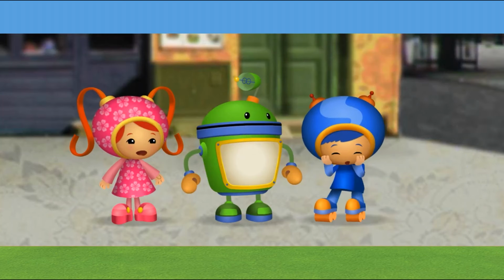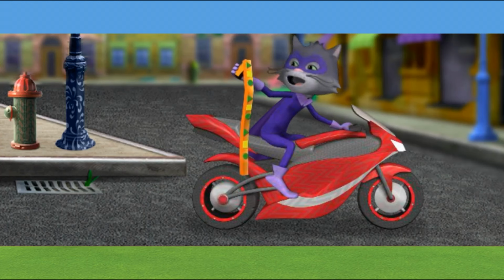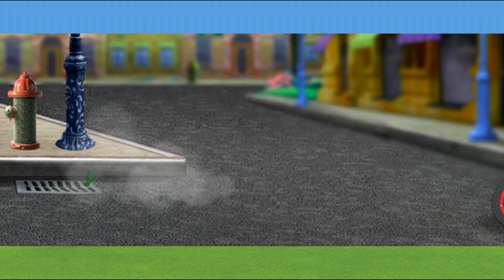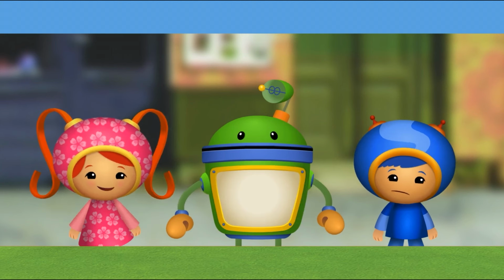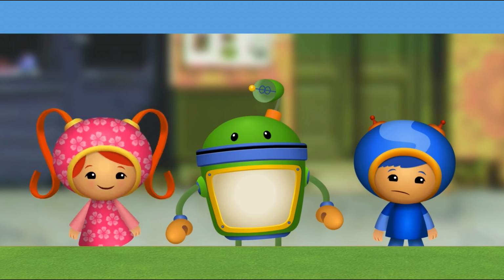Oh no! The Shape Bandit took my shape belt! Ah, now the shape belt is all mine! A toodly-doo, Team Umizoomi. The Shape Bandit is getting away! If only Geo still had his shape belt! Then he could build us a super fast vehicle so we can catch the Shape Bandit!